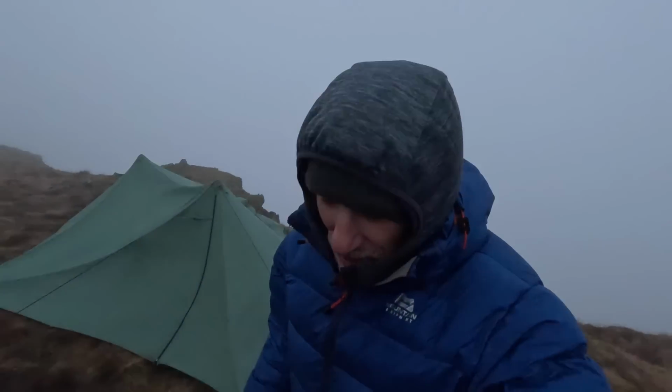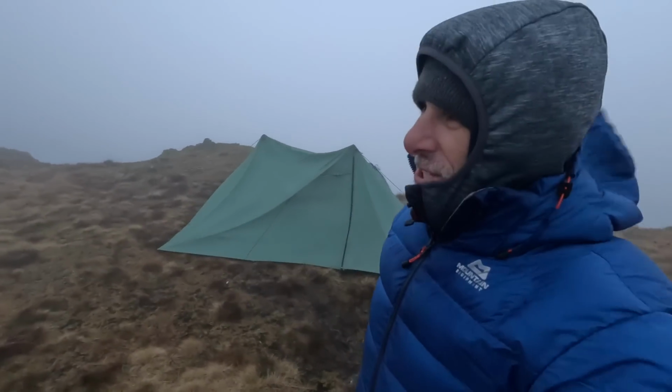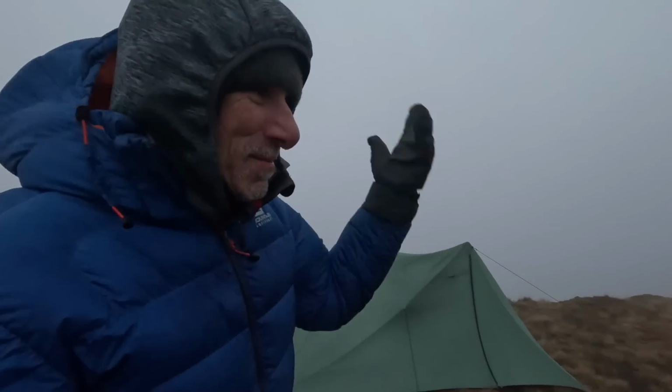See how it goes. Hopefully these winds are going to drop off later. I looked at one forecast that said it was going to drop off, the other said it was going to increase. Just crazy weather forecast. That wind does seem to have dropped a bit now, which is good, because I measured 50 gusts.